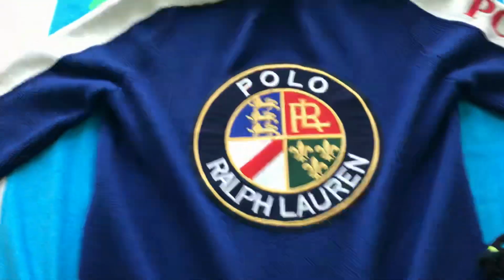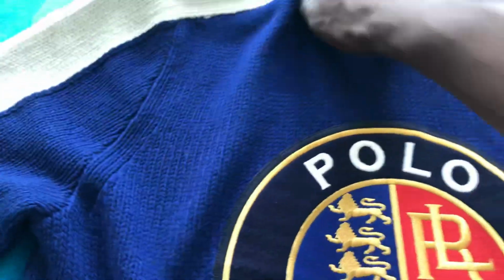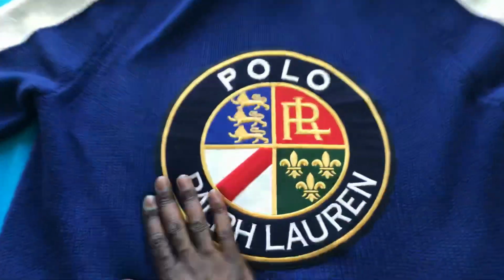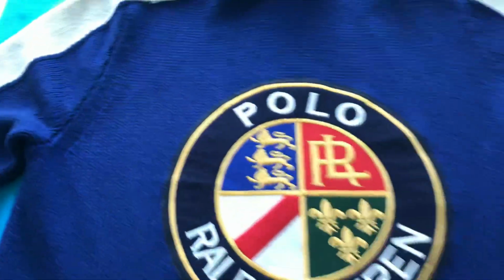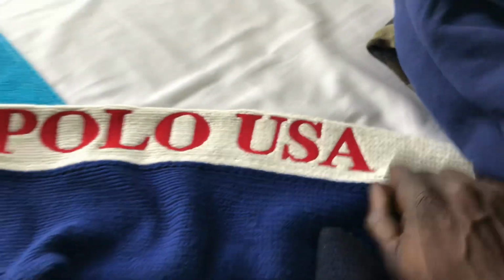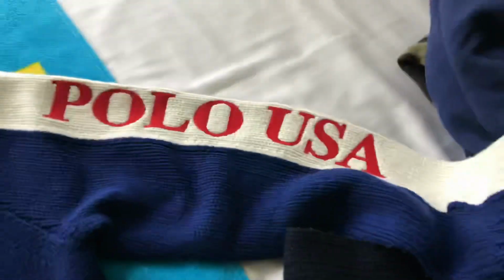And last but not least, we have the Polo cookie logo cookie patch sweater. This patch right here is called the Polo cookie patch. That bright, bright blue. And that Polo USA stitched in on the arm. You got that off-white going across the shoulders all the way down to the cuffs. Goes along the top of the sleeve, all to the shoulders, all the way down to the other one.